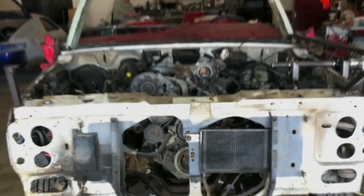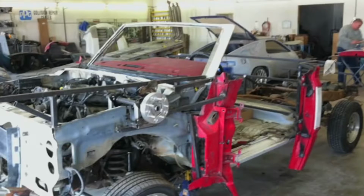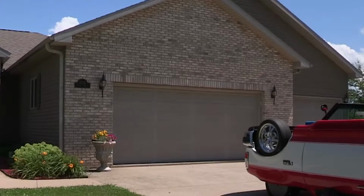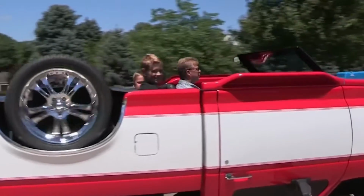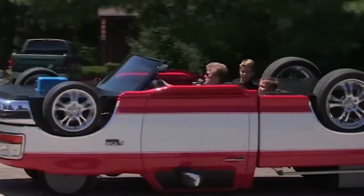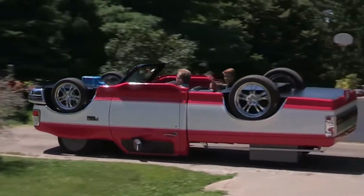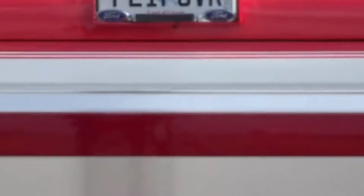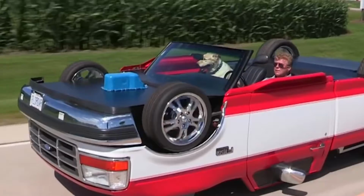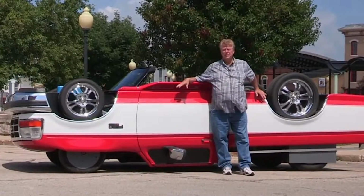That's brilliant. And to top it off, this one-of-a-kind 4-seater is legal to drive on the street, and the license plate reads FLIPOVR, just in case anyone was confused if this car is in fact upside down. There are of course wheels on the bottom to drive, but another cool feature is that the wheels on the top of the car rotate with an electric motor, adding to the fantastic illusion.